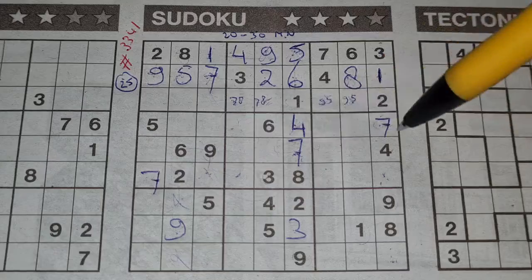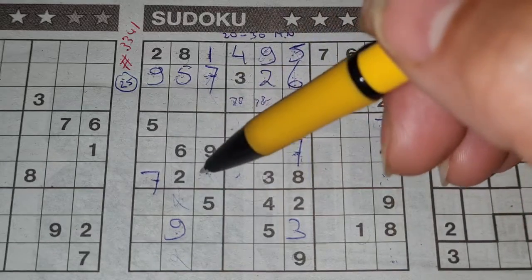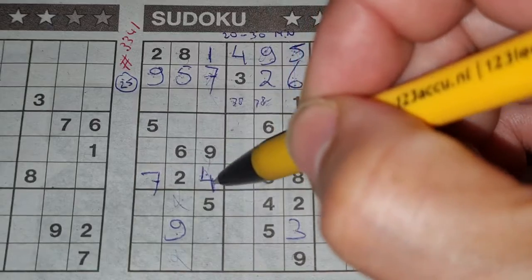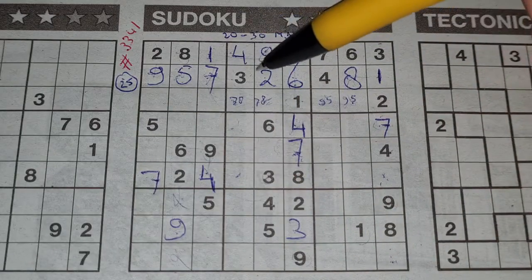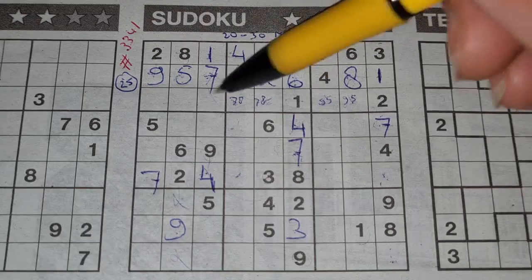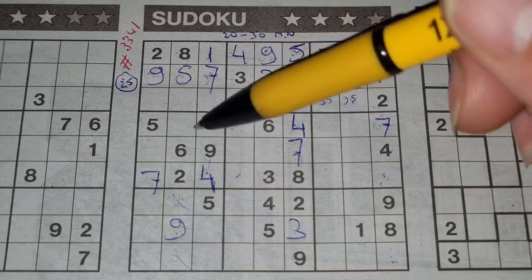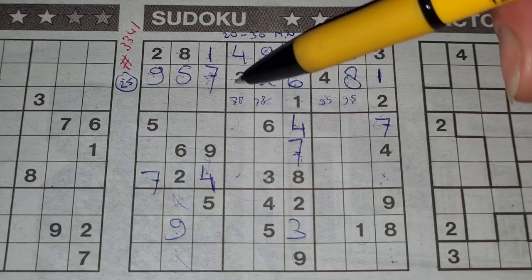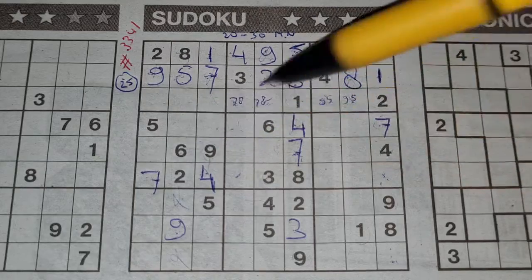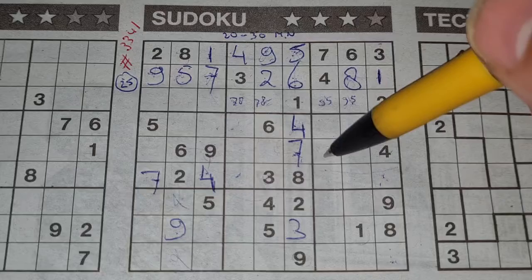Alright. 4 in this row, 4 in the middle row. So the row below, the only place for the 4 should be there. 4, 6, 3. Okay. 1, 3. And 8.